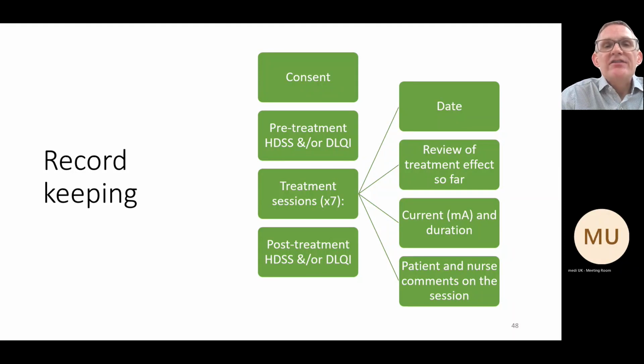For record keeping, you need to have some indication that you've discussed the benefits and risks with the patient and given them informed consent. It's a good idea, especially in NHS clinics, that you do some form of pre-treatment quality of life assessment. So the hyperhidrosis disease severity scale is very useful. Some clinics use the dermatology life quality index. At each treatment session, you record the date, review the treatment so far, and report on any adverse events that may have occurred. Always record the current dose in terms of the milliamps and the duration of treatment. After you've completed the 7 treatments, we do some post-treatment quality of life assessment. So HDSS again, or the dermatology life quality index, and you should find that you've improved their quality of life having done the treatment for them.